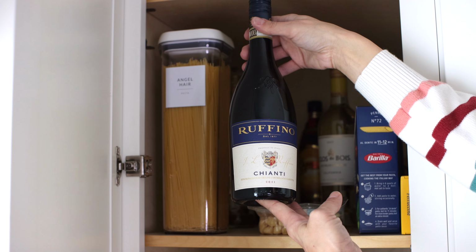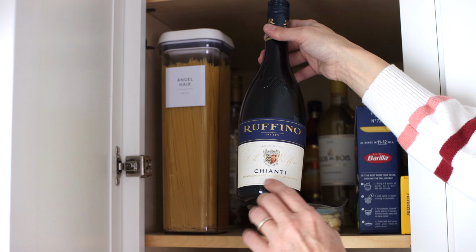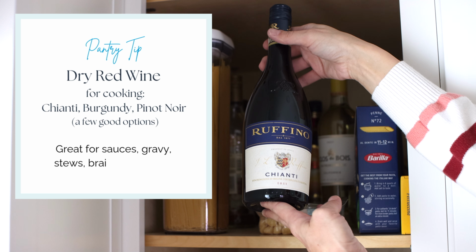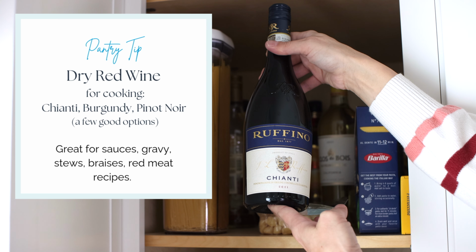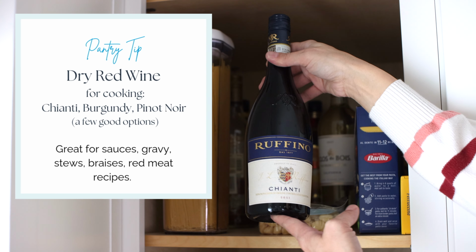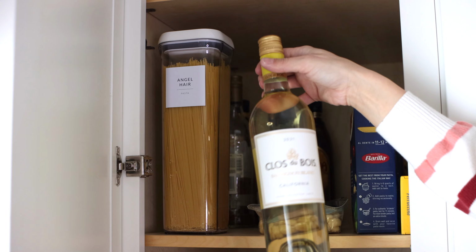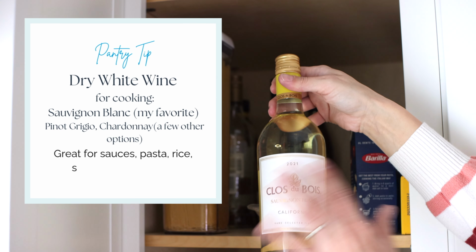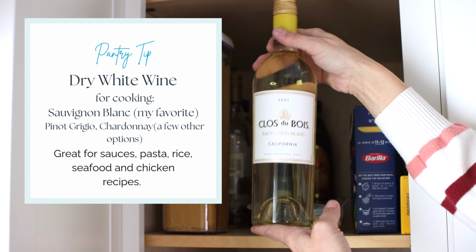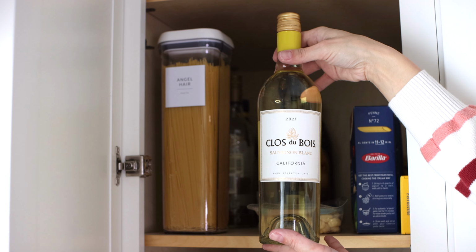For the most part, when I'm cooking with wine, I use dry wine. So this is the one I like to use for, not this particular brand or anything, but just the kind of wine. Chianti is really good for cooking. And then I also like a Pinot Noir and a Burgundy wine. So those are good options for cooking. And then for white wine, this one is my favorite, Sauvignon Blanc. Also, not the brand, just the type of wine. So that's really good for sauces. I really like this kind of wine.